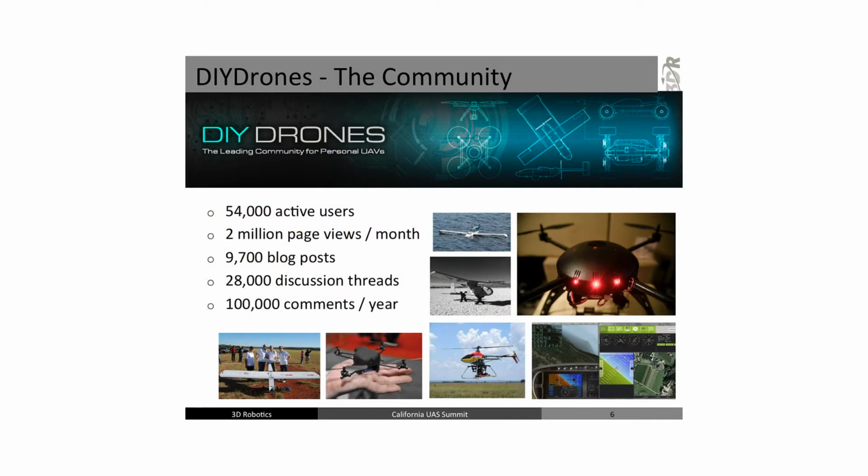And then the community of people that develop for this is called DIY Drones. There's 54,000 users on there. You can read all the numbers associated with that. A lot of people involved in this. And this is one of the things that makes it so exciting to work at 3D Robotics: the source code that we use for the autopilot is being developed by hundreds, thousands of people throughout the world. It's all open source development.